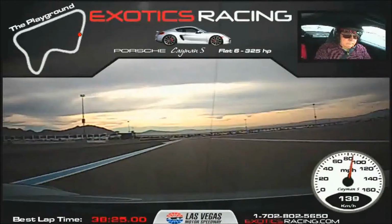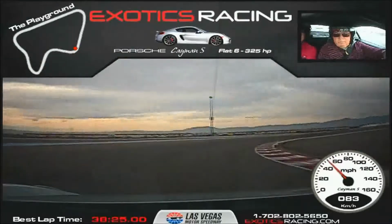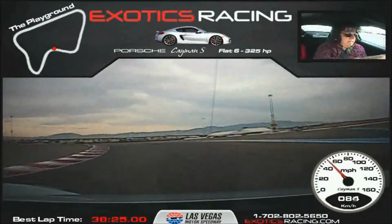Now brake. Downshift one. Release the brake pedal. Downshift one. And squeeze hard. Good. Light brake, straight. Release the brake. Balance your throttle. Turn the car. And squeeze hard. Straight out.